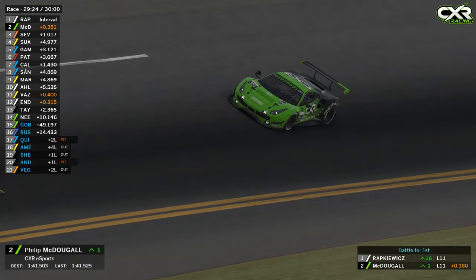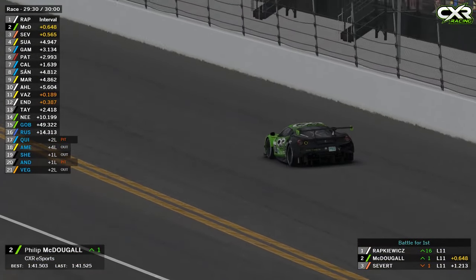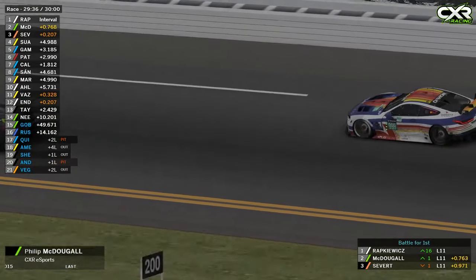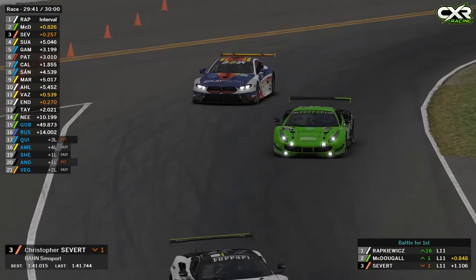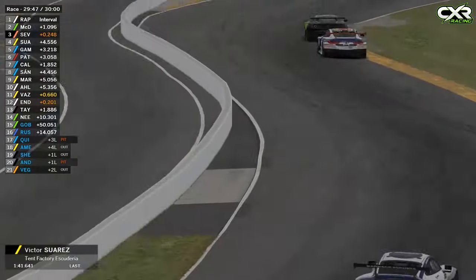Oh no, I got a slowdown. I got a slowdown at that point. I was going through the bus stop chicane and I got a slowdown. Like an absolute idiot. Just trying to push it just that little bit to the extreme, which then gave Chris the advantage, which he started catching me up. We got Victor as well, not too far behind us.